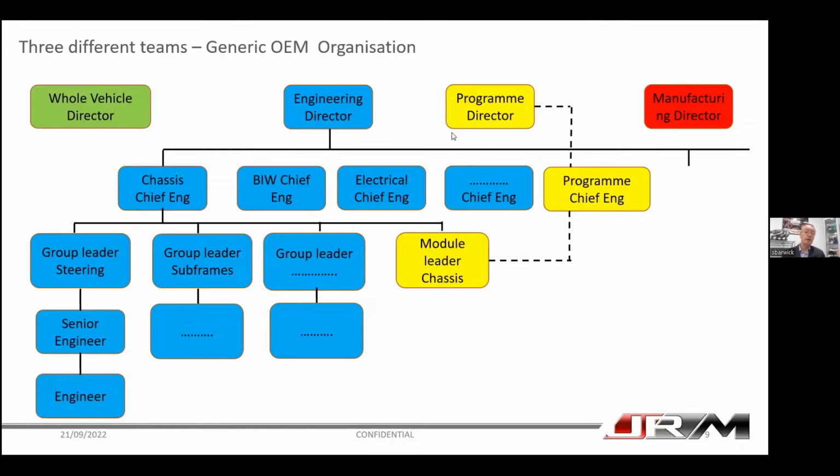So then they will have group leaders look after specialist areas. So for example, steering is a system where you might have EPAS, hydraulic, steering boxes, steering racks, etc., depending on the products. Then under that, you've got various engineers, a team of engineers embedded within the steering system. You'd have a technical specialist, etc.